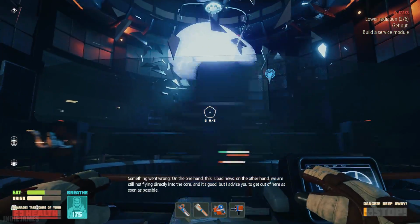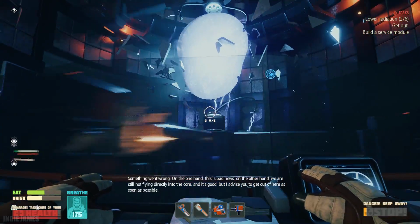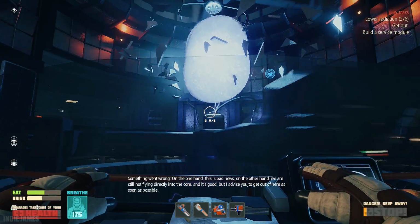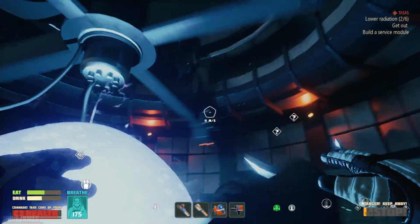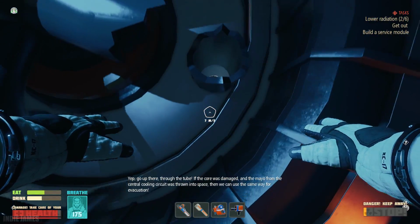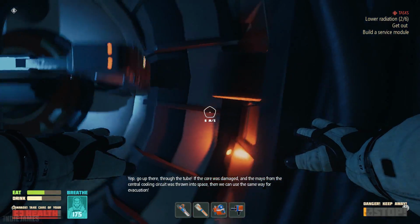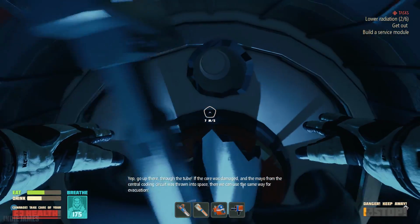Something went wrong. On the one hand, this is bad news. On the other hand, you're still not flying directly into the core, and it's good, but I advise you to get out of here as soon as possible. Yep, go up there, through the tube. If the core is damaged and the Mayo from the central cooling circuit is thrown into space, then we can use the same way for evacuation.